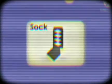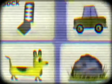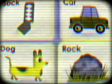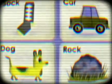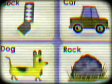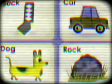Hello again, my fabulous friends. Who's here? We're looking for things that rhyme with sock. Won't you join me? Now, here are three more things. A car, a dog, and a rock. Which one of these things rhymes with sock? Car, dog, or rock?